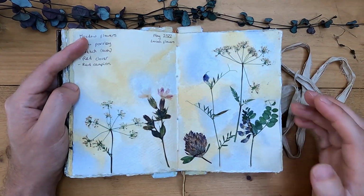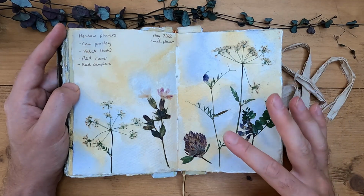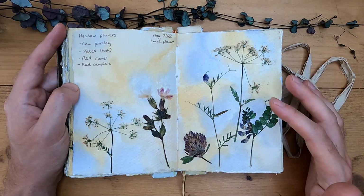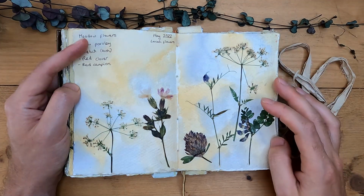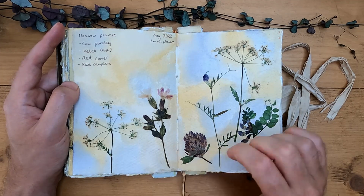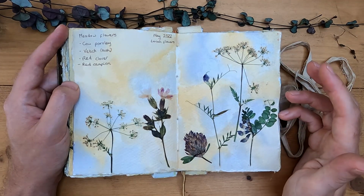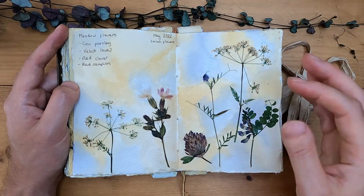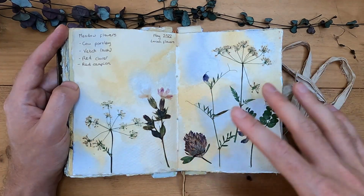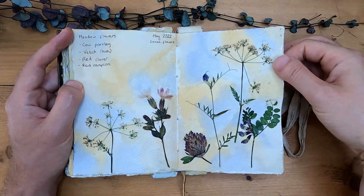Again, making more of the pressed flowers. I think in May I was very taken with the new growth when the cow parsley first came out, when I saw first fetches. And I was writing that a lot in my outdoor nature journal. So when I gathered them, I put them into the press and made this page to display them.